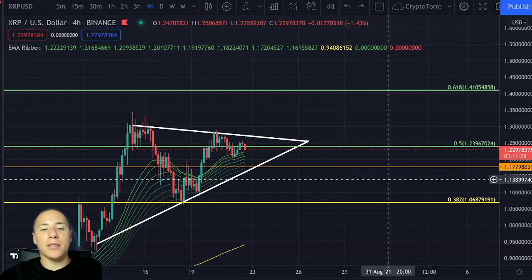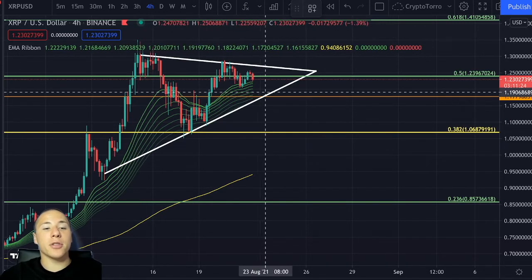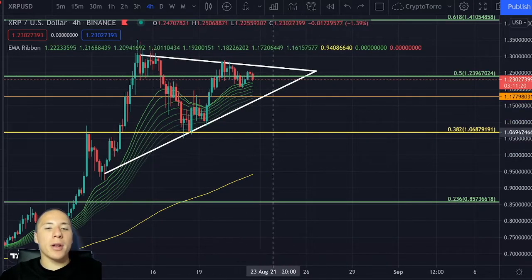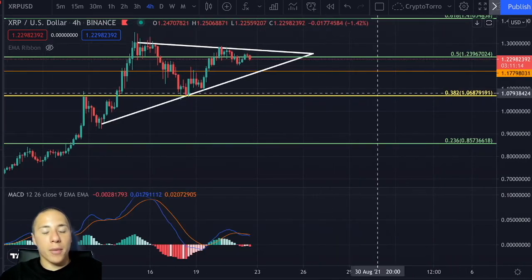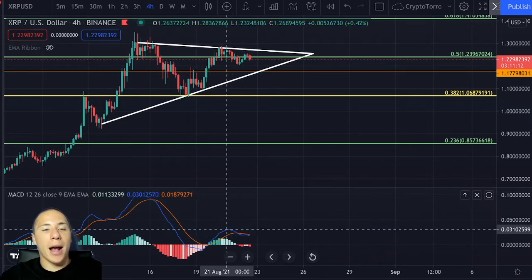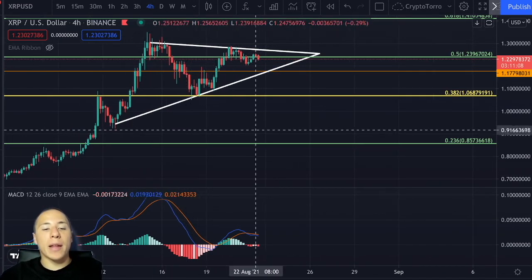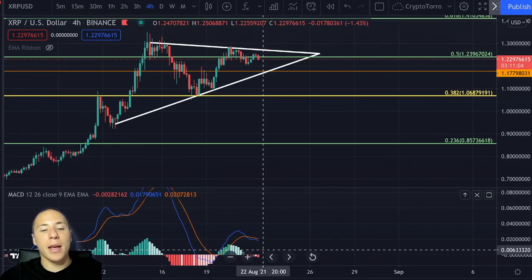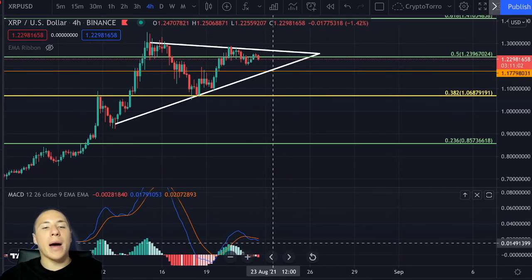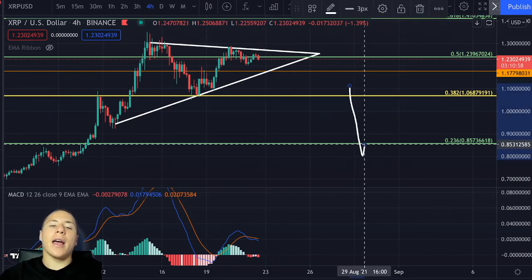But I think that is very unrealistic, especially because we are seeing this major level of support of the EMA ribbon, and as well we are seeing the crossover on the MACD that might occur during the upcoming hours, and that for sure will give XRP even more momentum towards the upside. It might not occur right now, but I think perhaps in the upcoming 24 hours we might eventually see a crossover on the MACD of XRP.